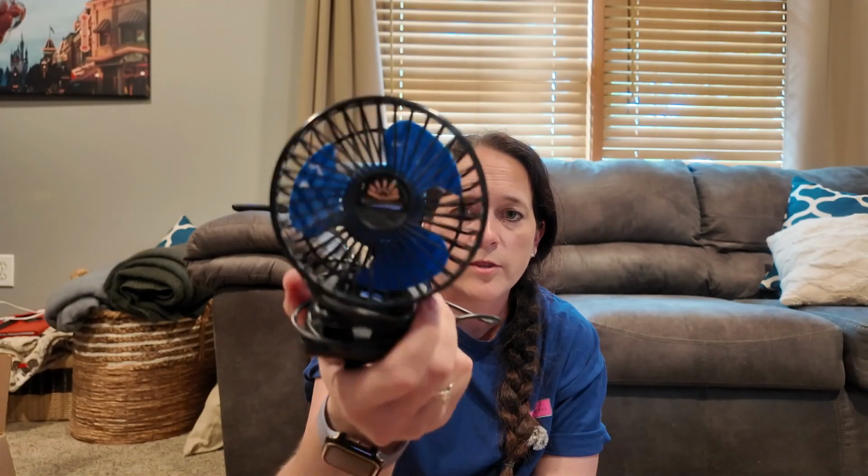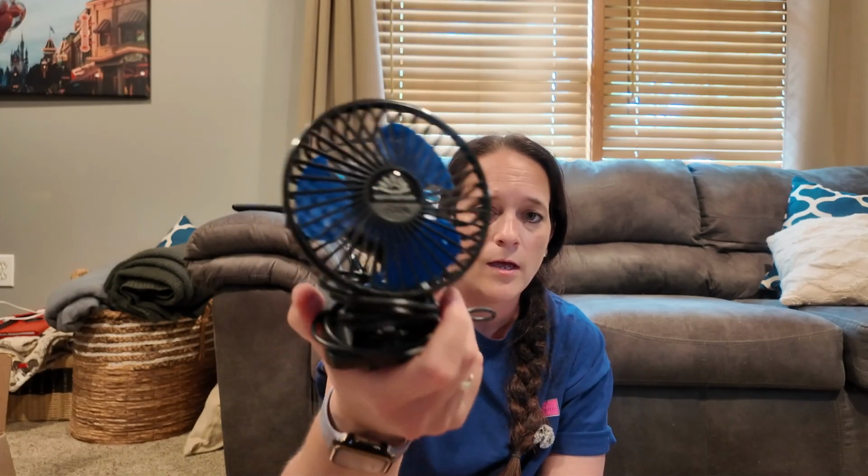So I always travel with a little fan, even with hotels and stuff like that. I just don't like silence. I can't sleep that way. So this is a little lifesaver here.